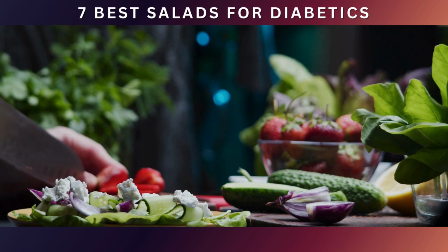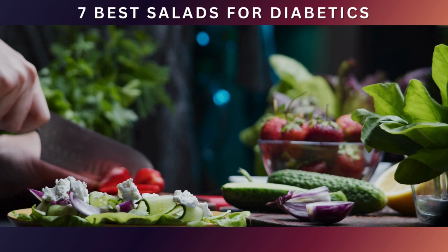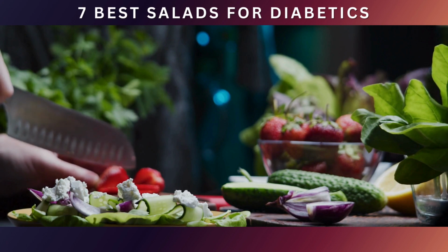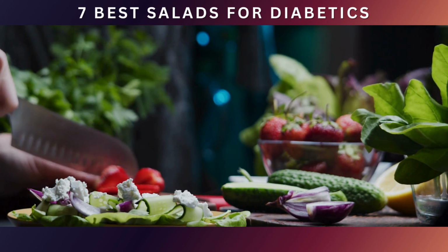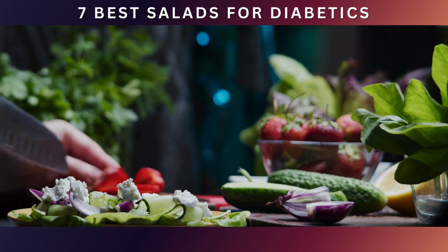Dressed simply with a light vinaigrette, or even just a drizzle of olive oil and a squeeze of lemon, the spinach and strawberry salad is a nutritious, refreshing choice that can brighten up any meal while helping maintain good health.